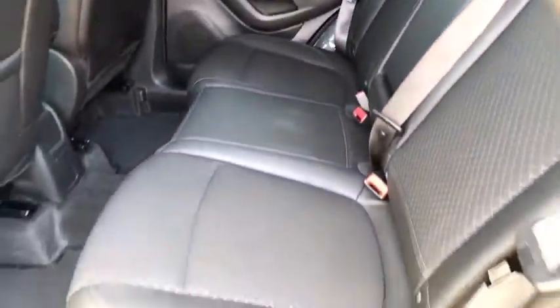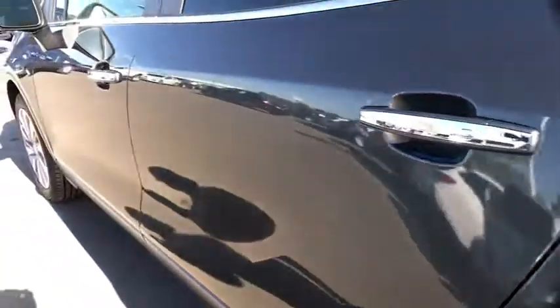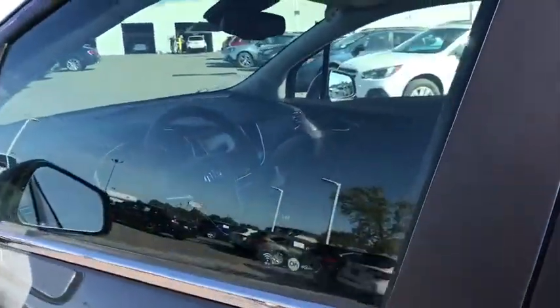stereo radio, front-wheel drive. This beauty will even make your house keys jealous. Drive it today.